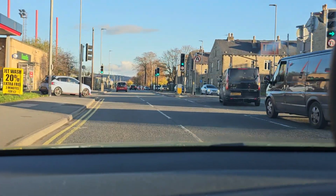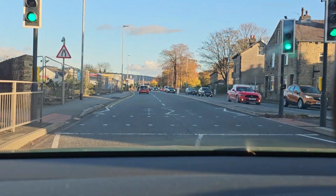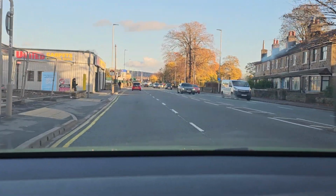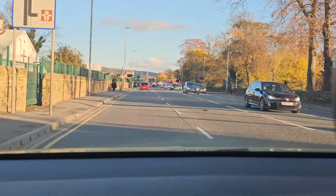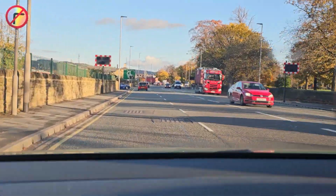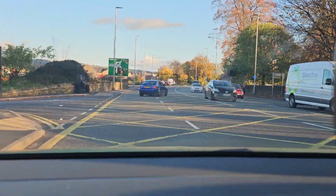No, this is where things go wrong. The third exit is in the left lane. Stay in the left lane to go third exit. The third exit is Bradford, not the right lane, okay? It's the left lane, so don't use the middle lane and don't use the right lane. Only use the left lane. Only at this place, you must use the left lane.